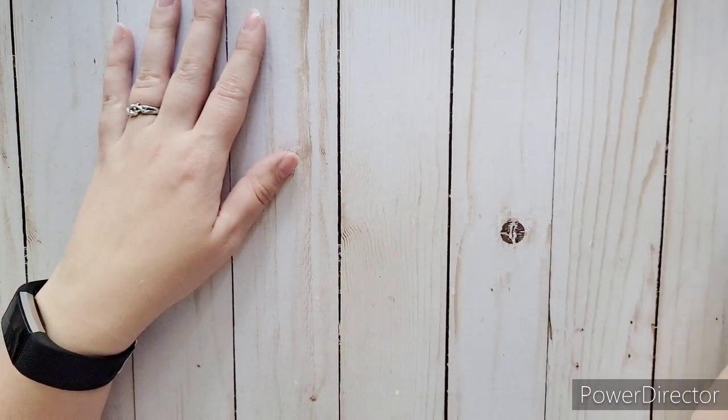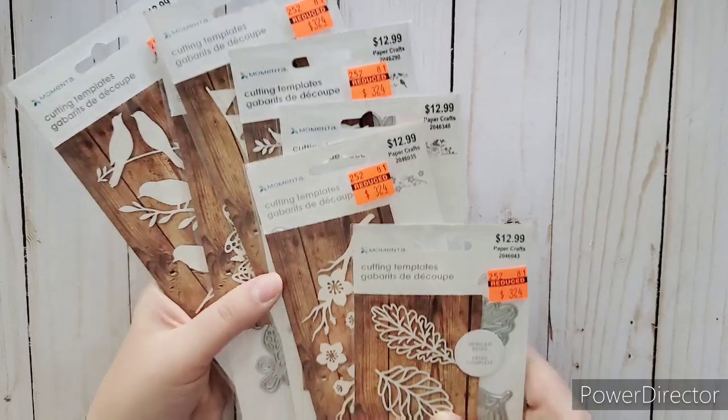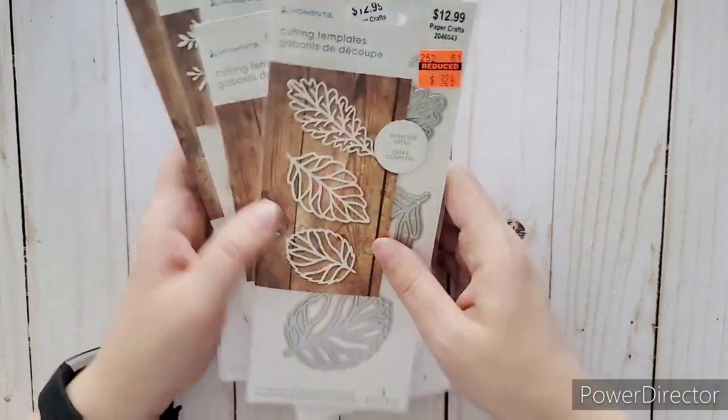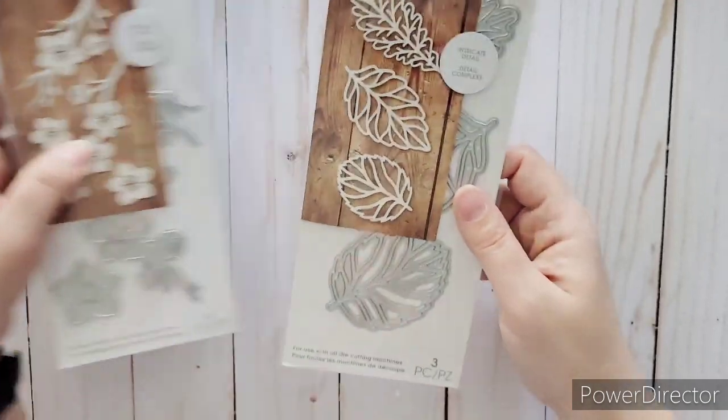Oh my goodness. I couldn't believe it when I saw it. I thought they would all be wiped out, but there was actually quite a bit. And every time I thought I saw them all, I kept on finding more and more. And I'm just like, I couldn't leave them there. What is wrong with me? These ones were all $12.99 originally and were on clearance for $3.24. I had so much trouble saying no to this.